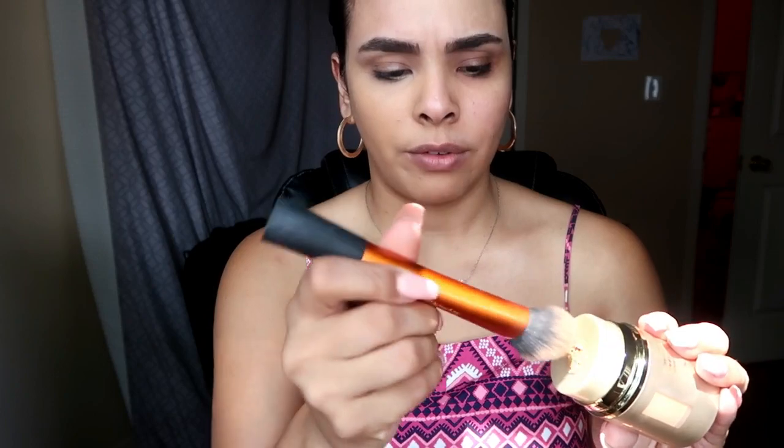I know the camera is not picking it up the way I'm looking at it, because I'm looking in the mirror and it looks a little bit orangey, so I definitely had to bring it down my neck. So we're gonna go in with the brush. I'm gonna be using the Real Techniques Expert Face Brush. I'm gonna pump it out just one time, and then just grab it with the brush.